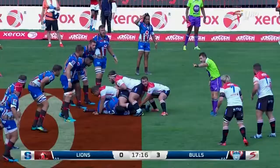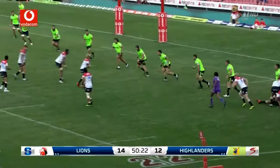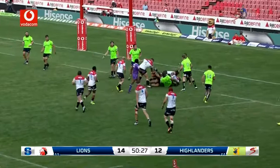Takes a bit of responsibility. Marnus Schoeman comes away with it. Back to the open side. Schoeman. Powerful little run from the man. Schoeman comes away with it. He's had a good afternoon.